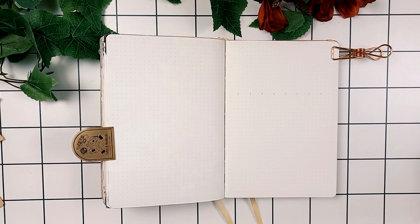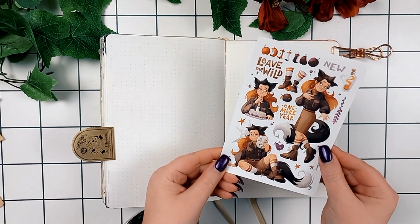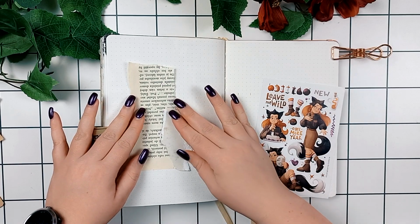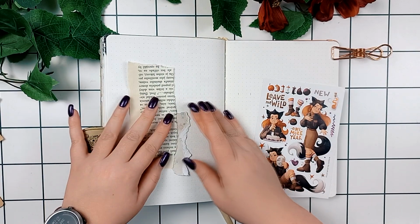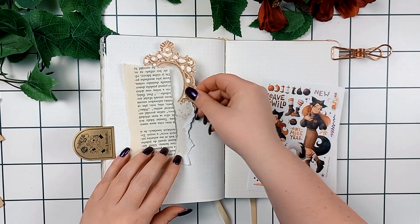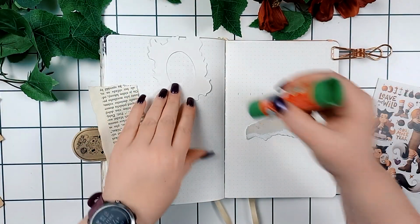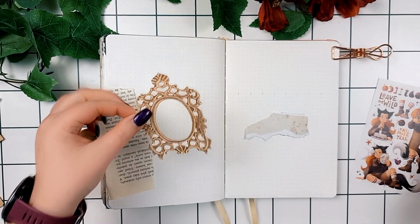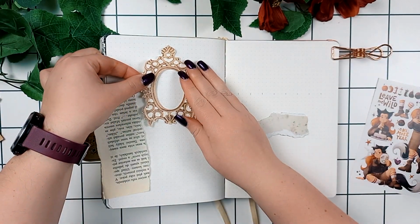It has been a slower month for me reading-wise, but I still managed to finish a few books. Let's just go right into it and make the cover page. I started working on this one without any plan and I feel like this happens often lately. Good for me for not overthinking it, finally.